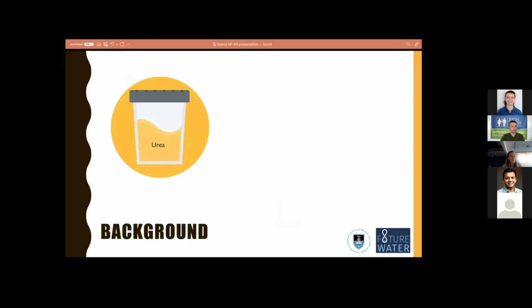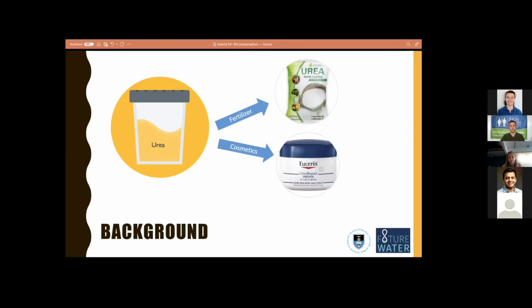So it's been mentioned a lot that urine contains valuable resources and should be seen as a resource rather than a waste. And one of those compounds we're particularly interested in is urea. When fresh, the majority of the nitrogen in urine is in the form of urea, and it has many valuable uses as a fertilizer. It can be used in cosmetics, and it can also be used as diesel engine fluid.